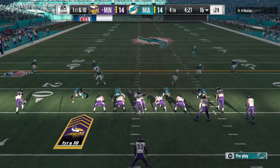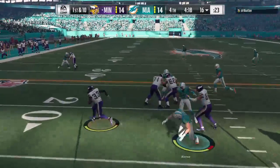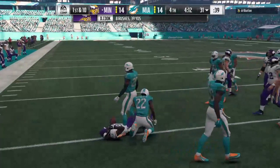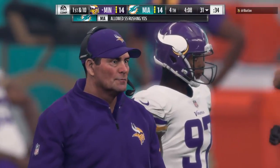So the D-line's going to spread out. They start the drive with Cook. And some room to work. And now running right through it. And he's going to get this one across the 30-yard line. And a nice carry there of 15 yards.